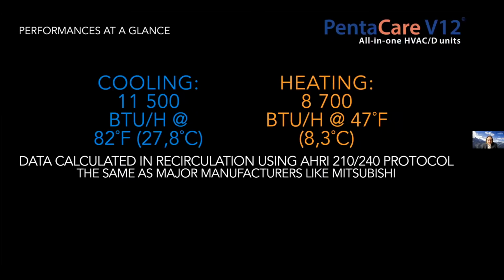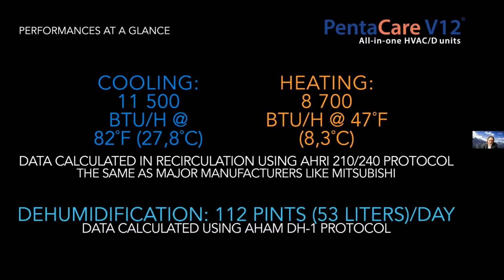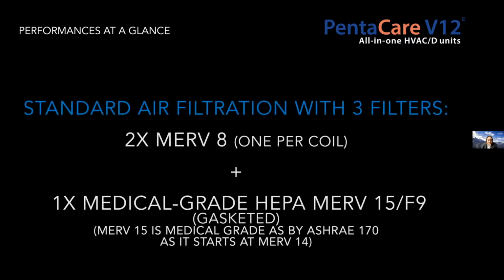To start with, a few performances at a glance. Our machines provide about 1 ton of cooling and about 3/4 ton of heating at 8,700 BTUs. For dehumidification, we provide up to 53 liters of moisture removal per day in a 2-stage process, because we are able to remove moisture out of the fresh air when we are in fresh air mode or HRV mode, and we are able to do even more by going in recirculation, just like a ducted heat pump, to remove more moisture. We have 3 filters: 2 MERV 8 filters, 1 per coil, and 1 medical grade HEPA MERV 15 filter.